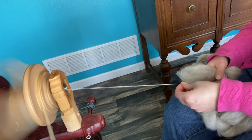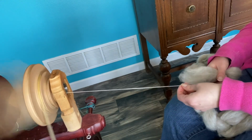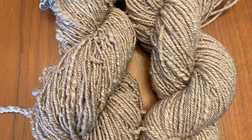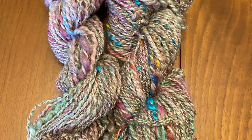I've been saving this wool for spinning for a while because I didn't quite know what type of yarn I wanted to spin with it. I'm really glad I waited because not only was I able to spin regular yarn, but I was also able to spin some lovely art yarn as well.